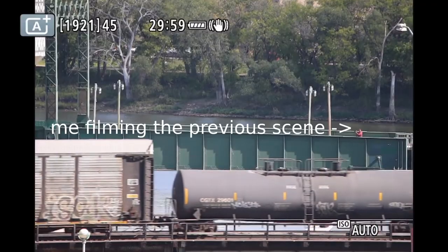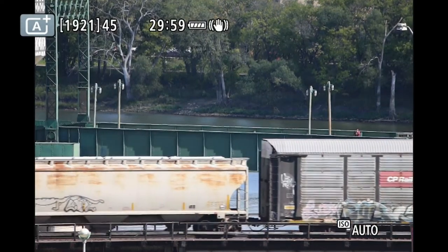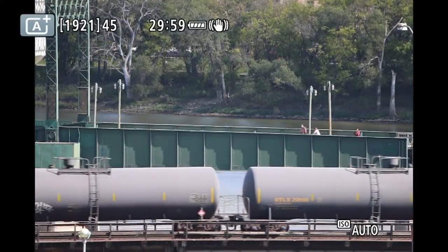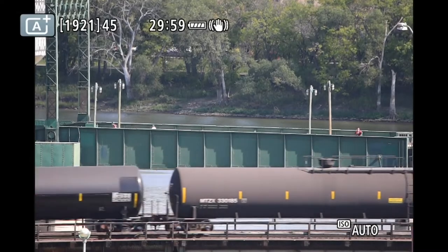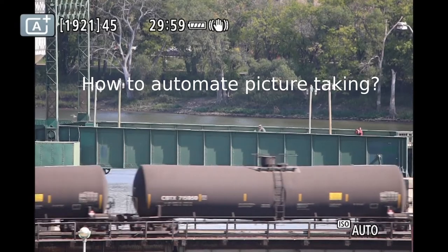The problem with the video feed is that it's too much. Too much for me to analyze each cart individually. I needed pictures of each cart instead. Waiting with my camera all day to take pictures of each cart was too manual. I had other responsibilities. Is it possible to automate the picture taking of the train carts during the entire day?